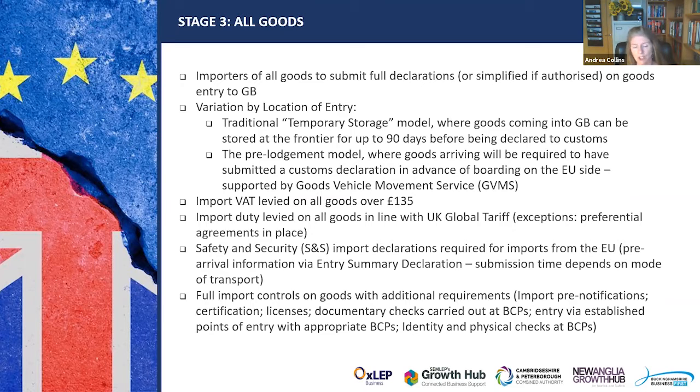So the UK customs have to have pre-arrival information via an entry summary declaration, so that they know what's coming through and they know the goods are standard goods and can legitimately be moved on, or whether or not they need to be subjected to checks and controls and so on. And then we'll see full import controls on those goods with additional requirements. So in addition to all the stuff I've talked about, they'll now from July be routed through specific ports that have those border inspection facilities to allow them to have those identity and physical checks and samples taken in some cases.